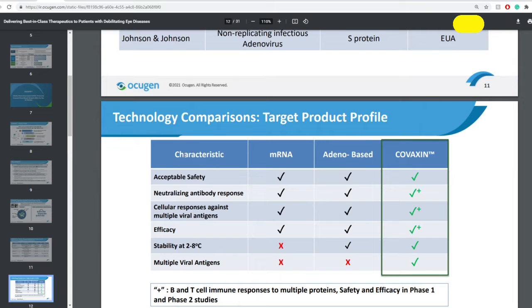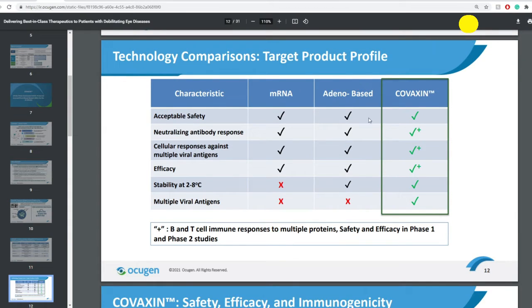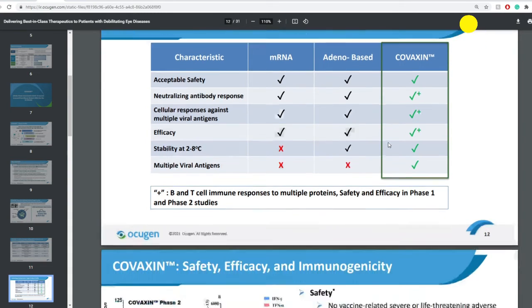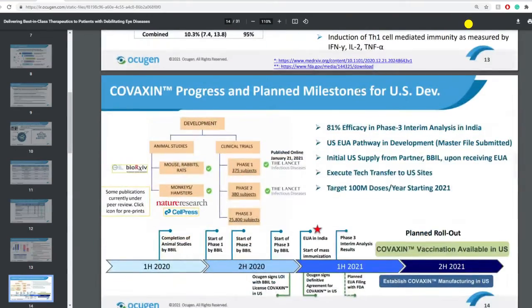And in terms of Covaxin here, some of the better advantages of Covaxin, or sorry, the advantages itself, is the stability at 2 to 8 degrees Celsius, which is as well available for adeno-based, and the multiple viral antigens which Covaxin would be able to deliver, over mRNA and adeno-based, which in return is more targeting towards the multiple variants or the different variants that are there, whether the UK or the Brazilian variant.